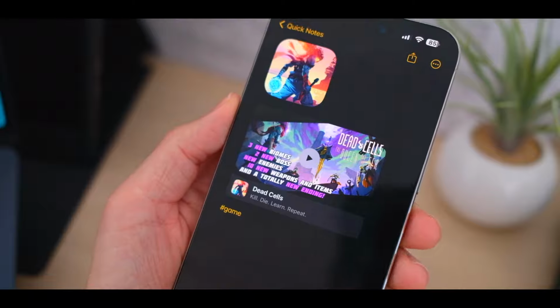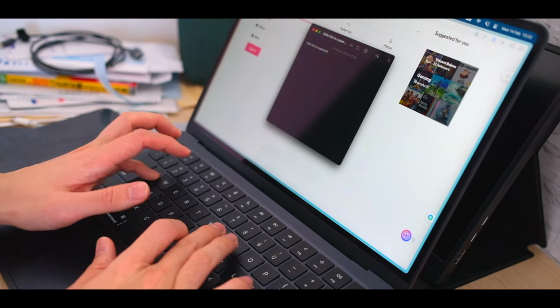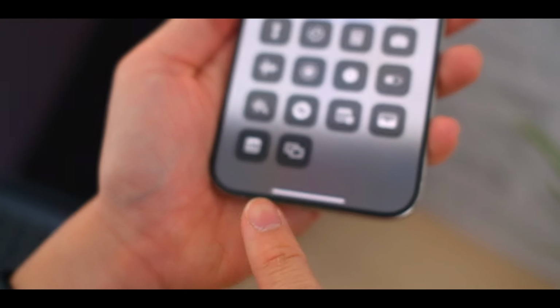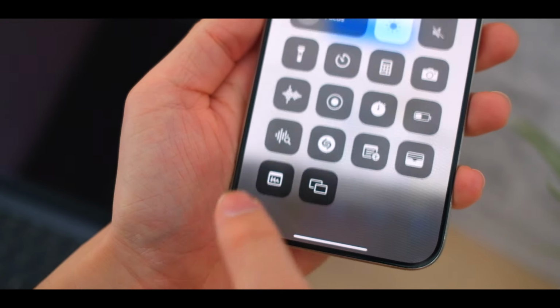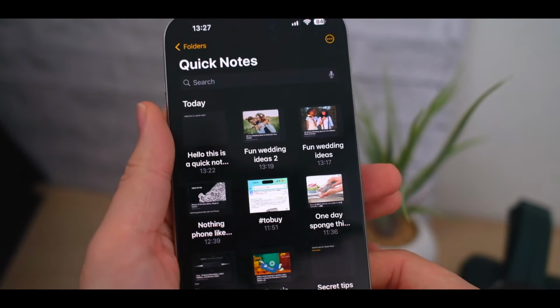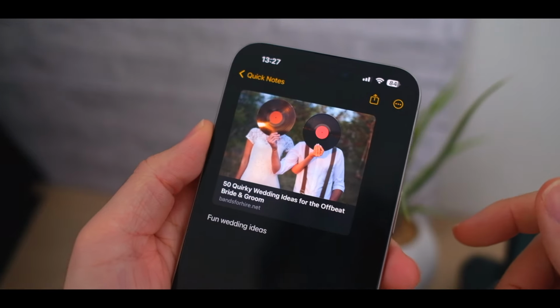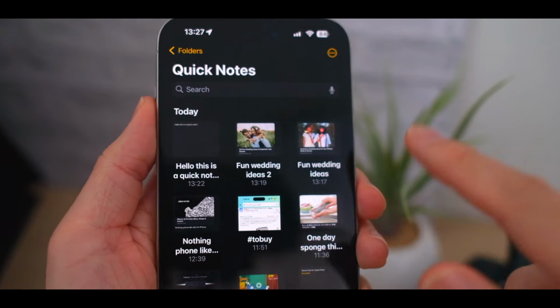Creating a quick note is a breeze. On my Mac, it's as simple as hitting a keyboard shortcut. On my iPhone, I use the Share Sheet or Control Center to start a quick note. And no matter how I create them, all my quick notes end up in their own special folder within the app, so they're easy to find later when I need them. It's a straightforward, helpful way to make sure I never lose those sudden thoughts again.